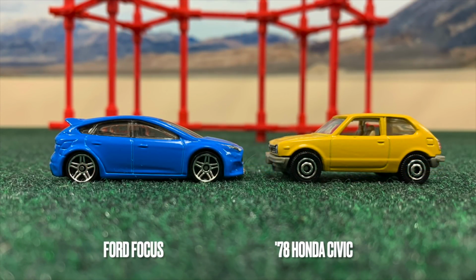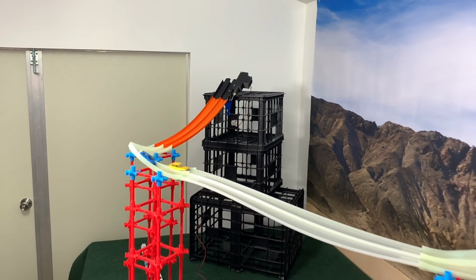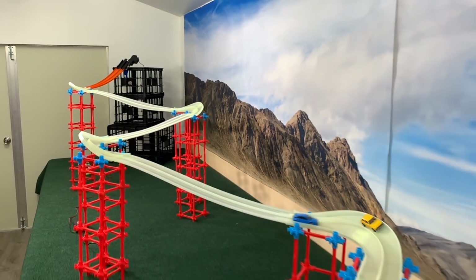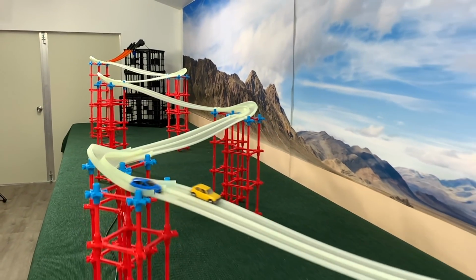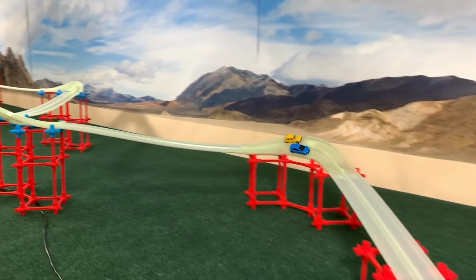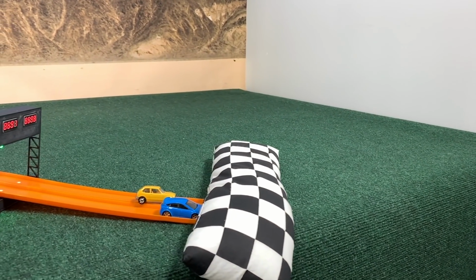First time, Ford Focus and Honda Civic. Honda Civic on the right there, Focus on the near side. And we'll see if that Ford can focus and get ahead of the Honda right now. He finally does towards the end of the final turn. Here's the 8th turn, and it is going to be the Focus.